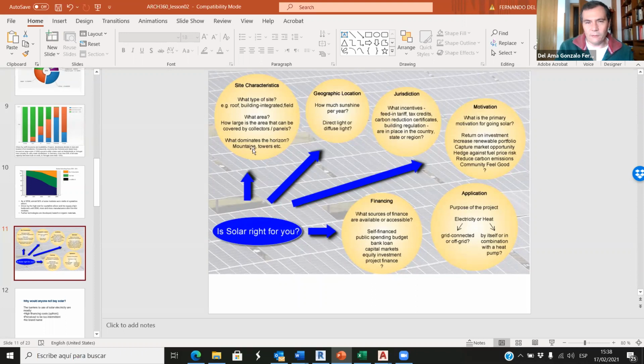What dominates the horizon? Are there mountains, towers? Because if we want to generate electricity out of the sun, we don't need any shade, so we don't need any obstructions. If we have trees, towers, mountains, if we don't have enough sun, maybe it's not a good decision. Then location. How much sunshine per year? We need to understand this. We have to make the most of this. It's a huge investment. So will we make the most of that investment? So we need to know where we are.